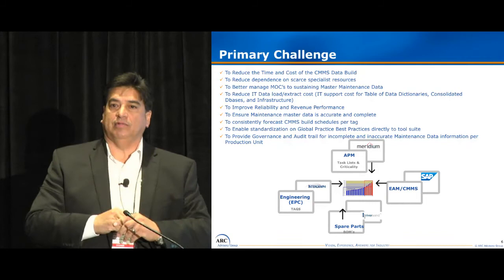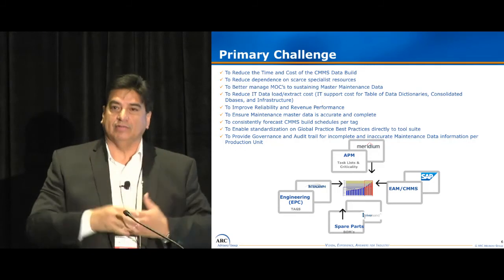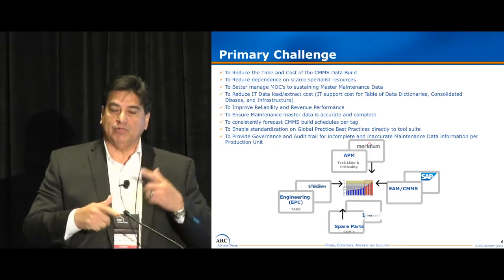And it gets there. It gets into the ERP system. But by then it's a little too late. They can't visualize it. They can't see it. And that's why we made a change.